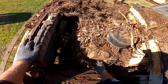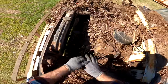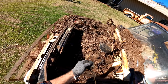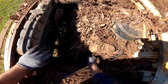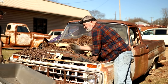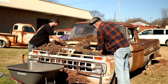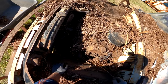I'm gonna check the oil. Pretty nasty, but it's in there. It's full of oil. It's really kind of thickish. I already found the dipstick, huh? Yeah, it was just sitting right here. It's pretty thick. Oh, yeah. Probably some good old Quaker State.